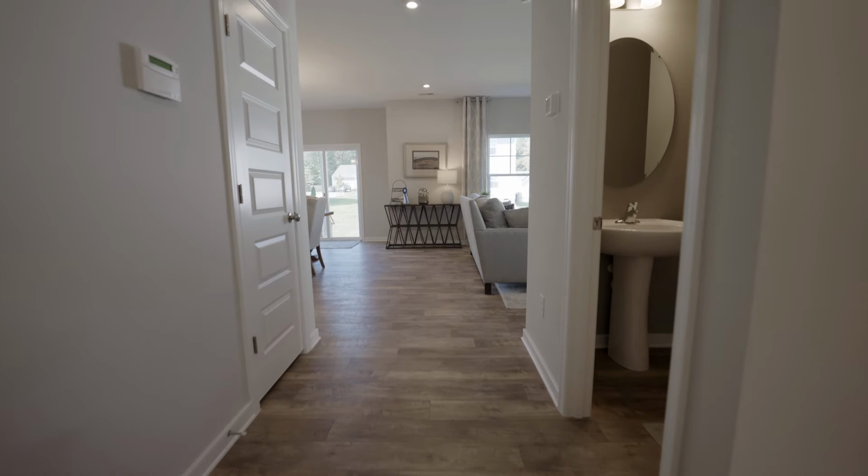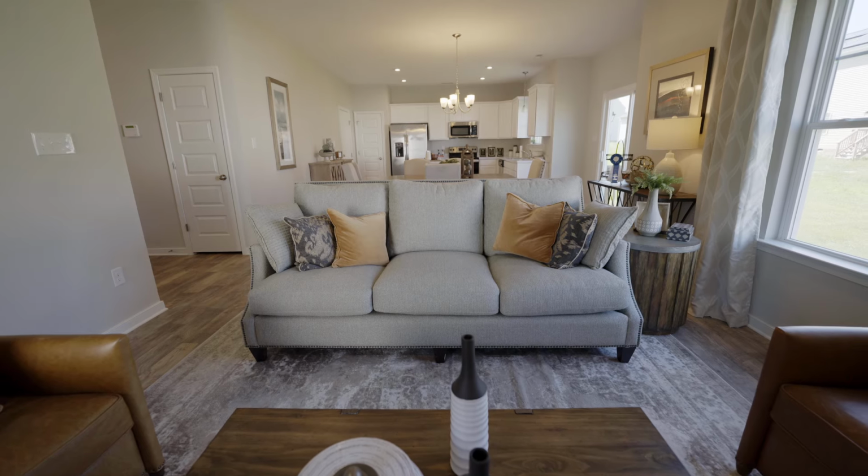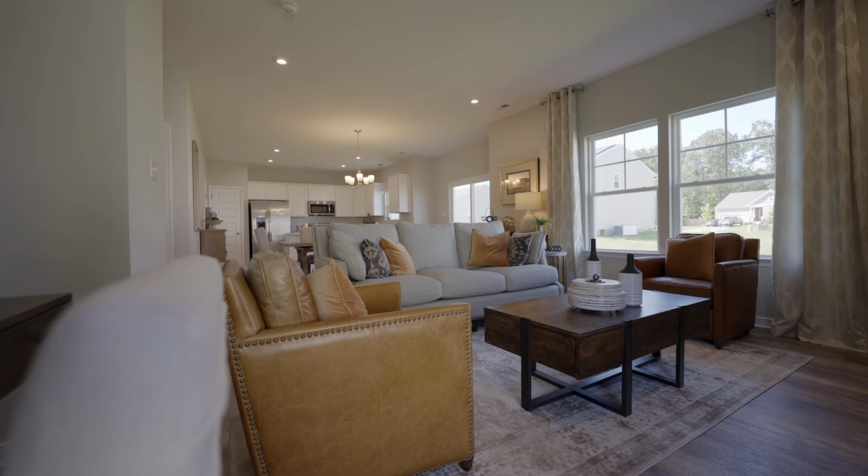This is our Edison floor plan. This home is part of our Smart Living collection. We are standing in the family room, which is great for entertaining, game nights, or catching up on your latest Netflix shows with the family. Let's check out the kitchen.